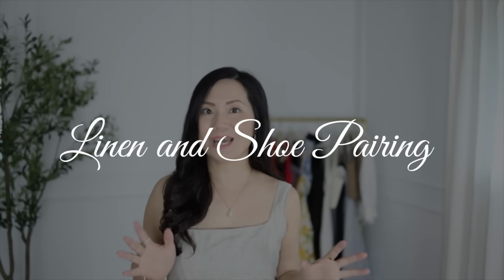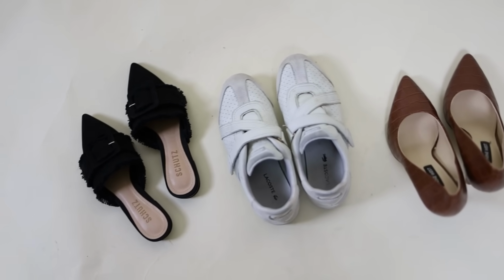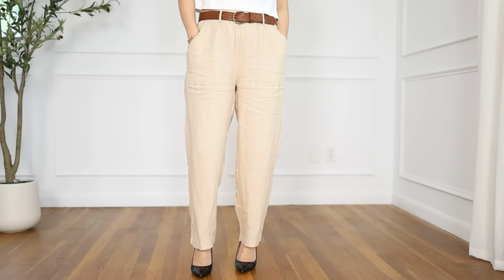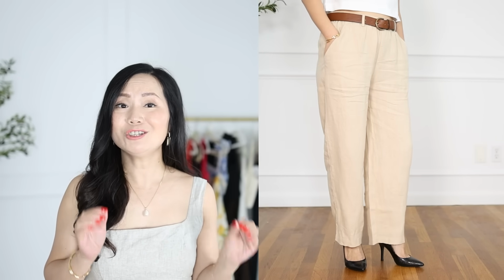Finding the right shoes for your linen pieces is a big challenge. Most of us find it very hard because a lot of times you're going to find different shoes just don't go with linen. Let me break it down for you. First of all, you don't want to pair linen with black pumps. Actually, for that matter, any kind of pumps, because pumps give you a very corporate vibe. They look very officey. The linen doesn't look office at all. I mean, there are ways you can wear linen pants for the office, but in general, they're lightweight and flowy. They just do not go with the covered toe type of pumps.